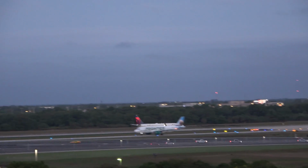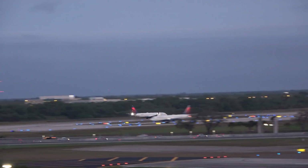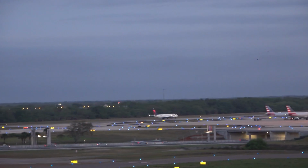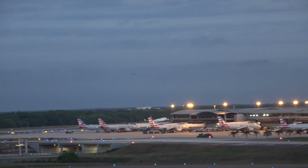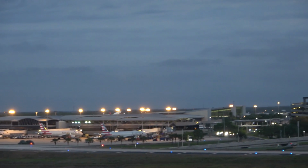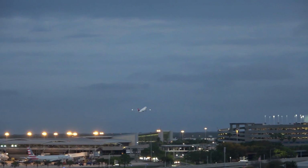Delta 736, the paparazzi special. Oh yeah, TPA to LAX, Los Angeles, California. 737 service. Oh, barrels right through airside F. Long takeoff roll. Big load of fuel in that belly for that 5.5 hour flight.